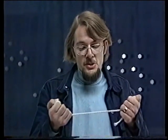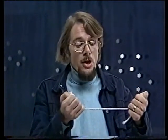Now, there's one other problem that we've overlooked. That is, we're using an elastic to actually drag our skaters along. And as you know, when I stretch an elastic by a small amount, there's only a smaller force. But if I extend it a large amount, then there's a much larger force. So what happens when our skaters move along is that the force actually decreases. Now, fortunately, we can get around this problem.